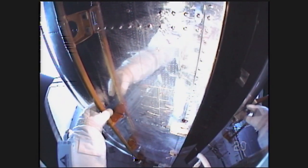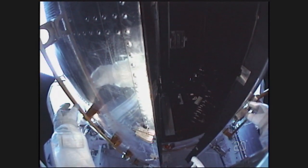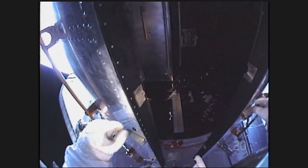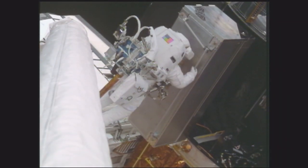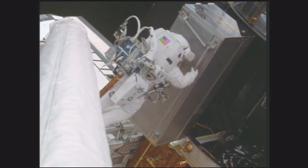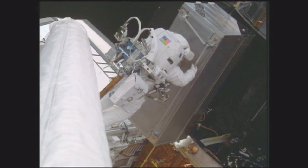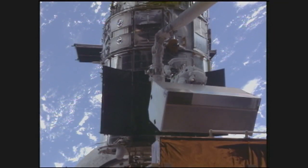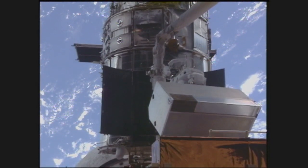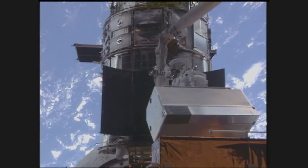Megan, we can move away from the telescope and start right. Copy, coming away. Got that door, John? I've got this door. Okay, you guys know the drill. Let's remove COSTAR, installed back in December 1993 to correct the spherical aberration that was detected in the telescope's mirrors after its initial deploy in 1990.